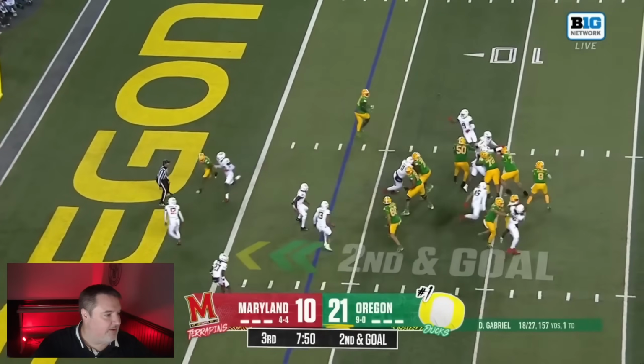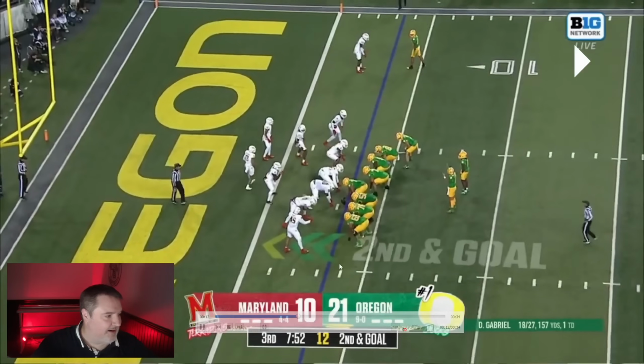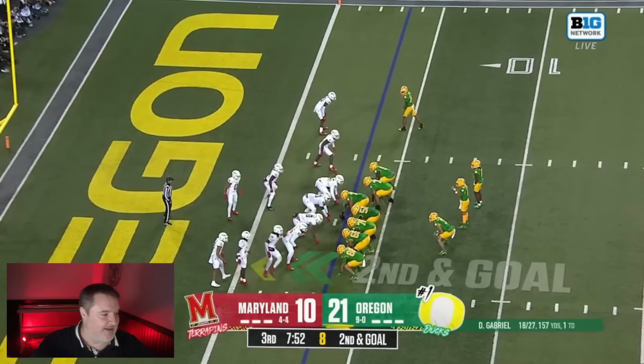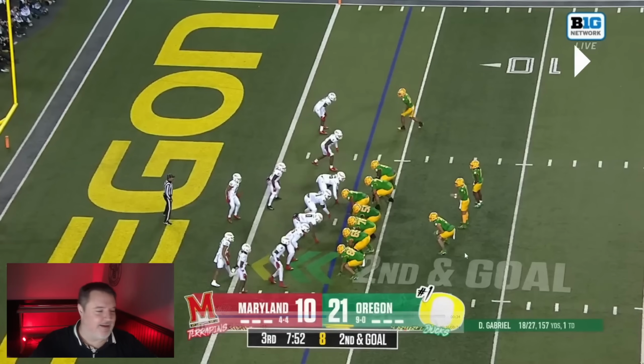Punch out, release, catch. And I'm going to tell you right now, guys, if you don't realize how athletic of a play this is by Janoris Wilson, I don't know what else to tell you. This is a big man. Let me give you some stats on him. He is 6'5", 310 pounds.